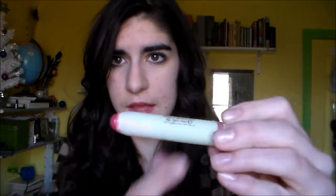It is my Pixi Tinted Brilliance Balm in number 5 Radiant Rose. So this is what it looks like. It's a twist up, like chubby pencil type of thing, and I thought this was lost for the longest time, but I finally found it recently, so I've been using it again, except half of the cap broke.